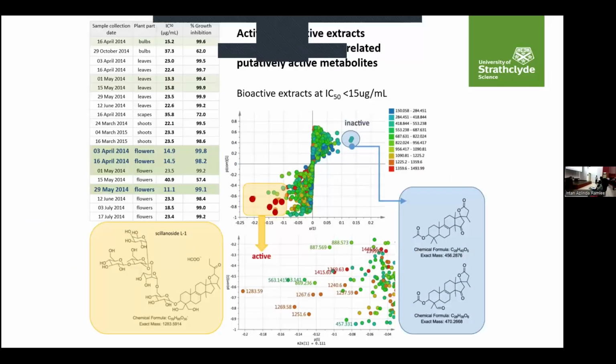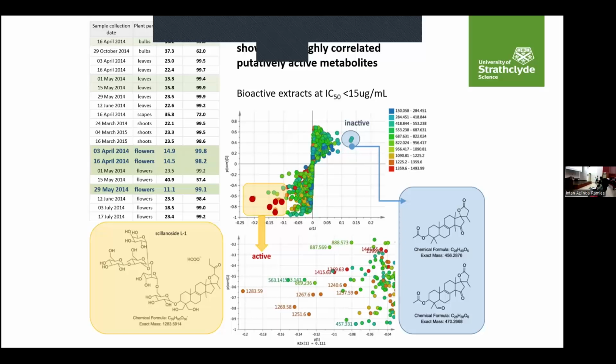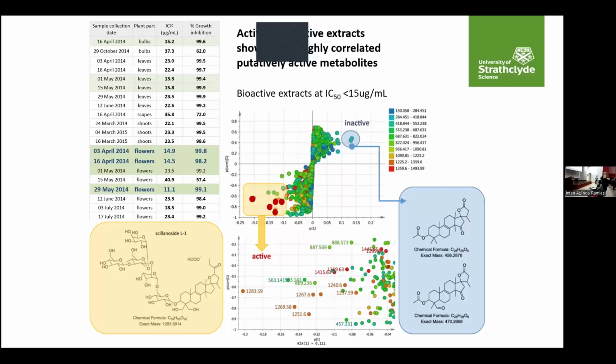Because we are still interested in the activity, when we did the activity analysis, it seems that the activity is concentrated in the flower parts. We also have very good bioactivity in the others. In terms of growth inhibition, they were testing antibiofilm as well, and the best activity and inhibition of biofilm was found in the flower parts.